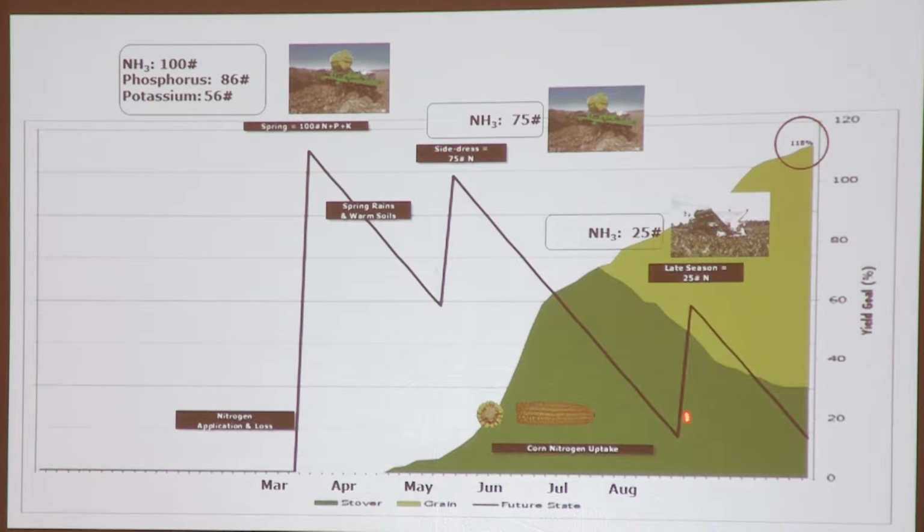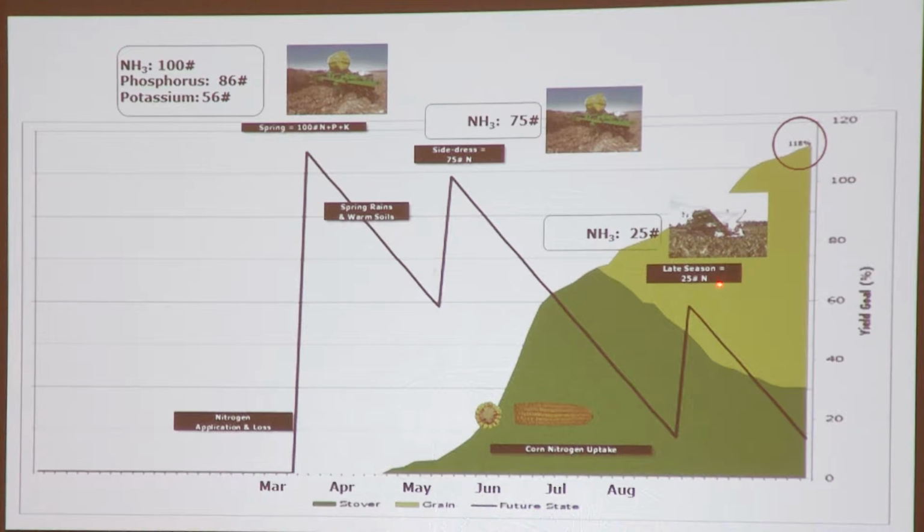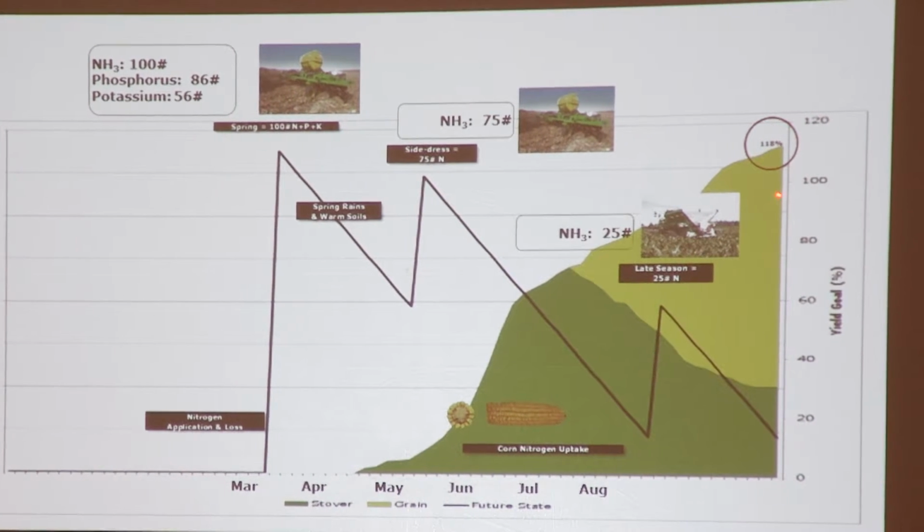We get into August, let's give it one last shot. Here comes that split apply rate that we're talking about. Come in here with that high clearance spinner spreader box, put on an extra 25 pounds of nitrogen. We've given that crop all it needs to go ahead and finish out.